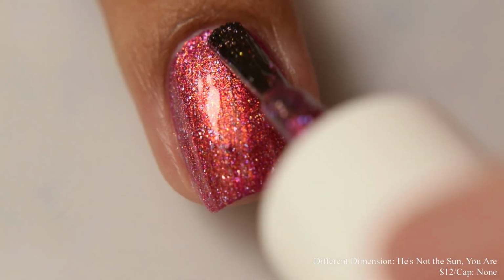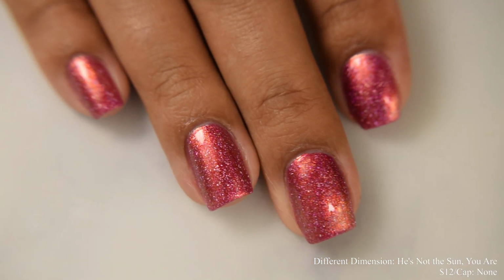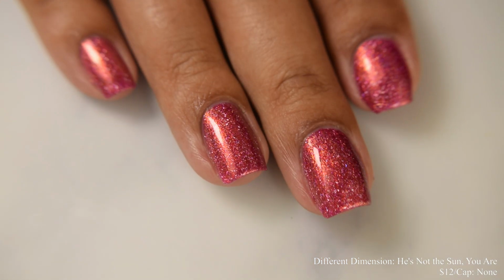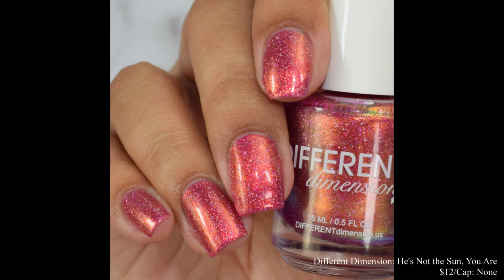At angles, this has an easy shift over to a greenish goldish shade, so quite a bit of a shifty factor if you are in shaded lighting. Otherwise, in indoor lighting, you'll have that nice coppery sort of appearance. This dries down flat, so again, I'm going to suggest a glossy top coat.